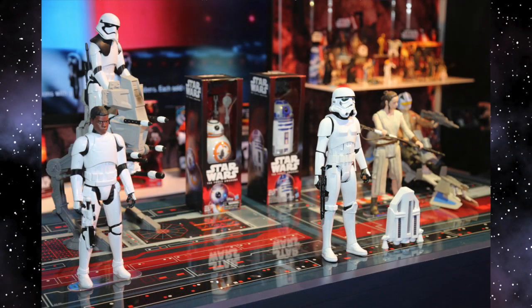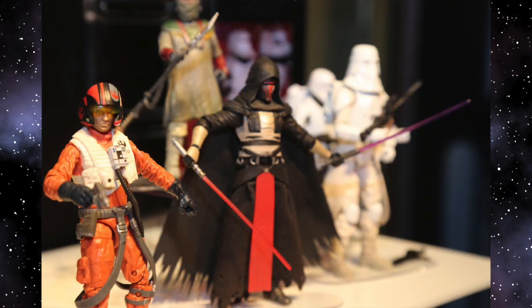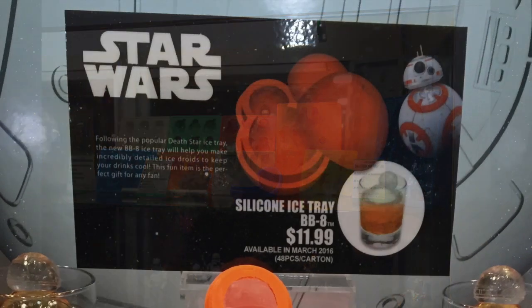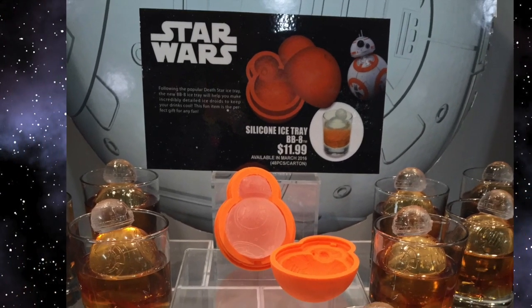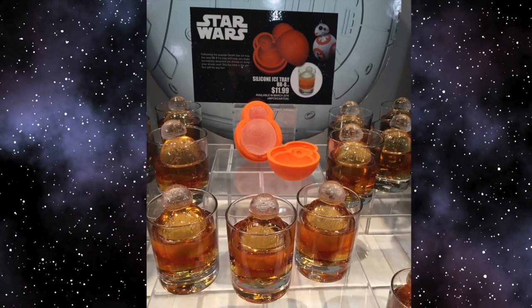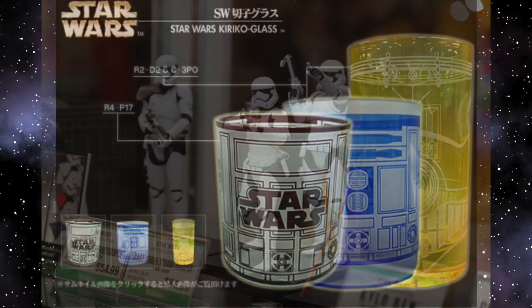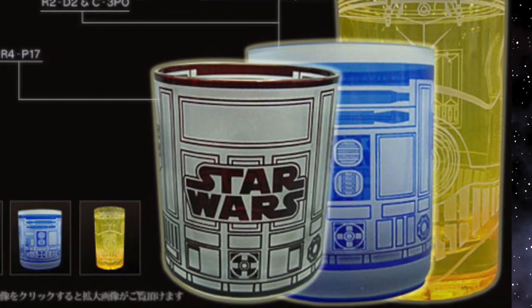The number one item that has generated the most buzz of anything ever in our entire history of Facebook is from Kotobukiya. It's the BB8 Silicone Mold. Yeah, that proved to be the most popular thing of anything that we've posted from Toyfair. It's super awesome. Koto makes some amazing stuff, from their statues, RFX Plus, and all that, to way back when they were making those really cool glasses. Remember those? Oh, yeah. Those were truly pieces of art.